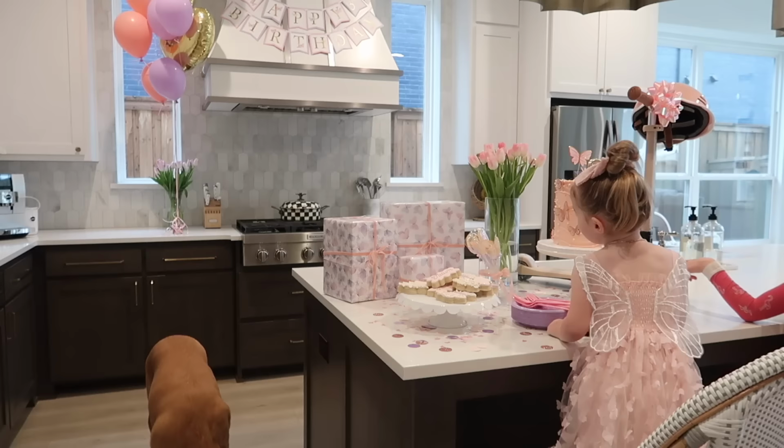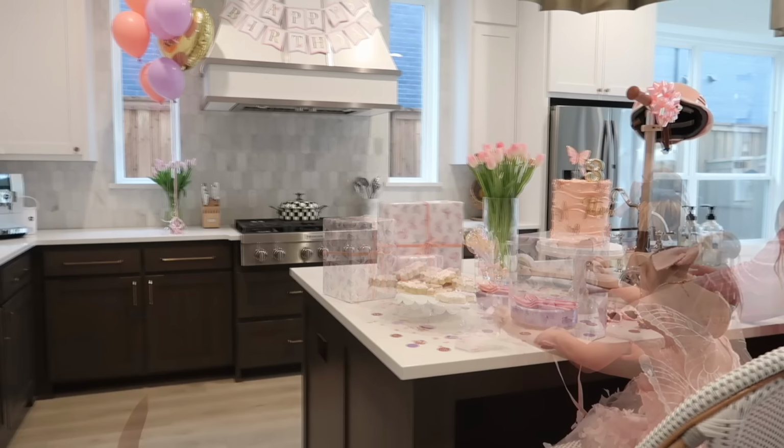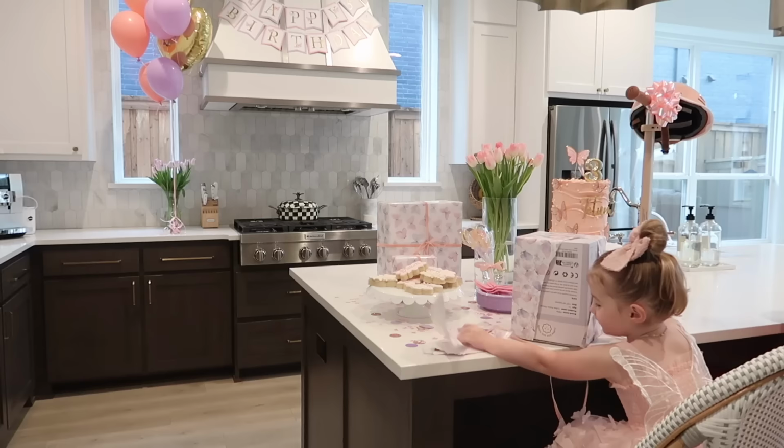The birthday. It's a scooter. Yeah. It's a scooter. You open a present. Okay, let's open some presents. Whoa. I bet she doesn't even know what it is. But she's not even here. Tatum, you can stand up.